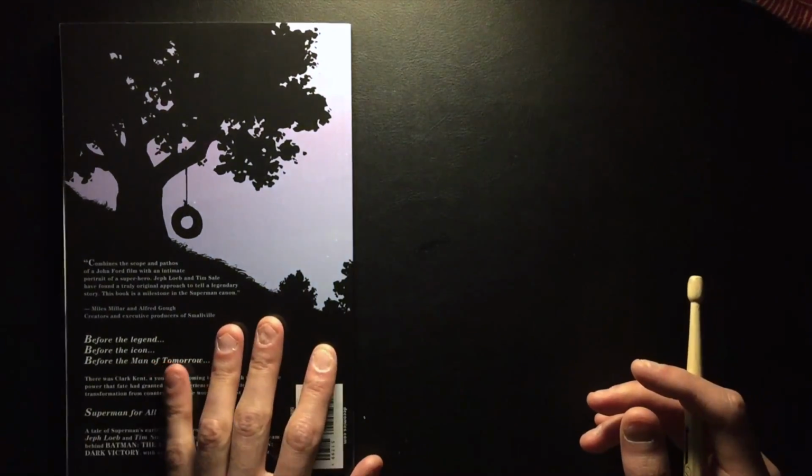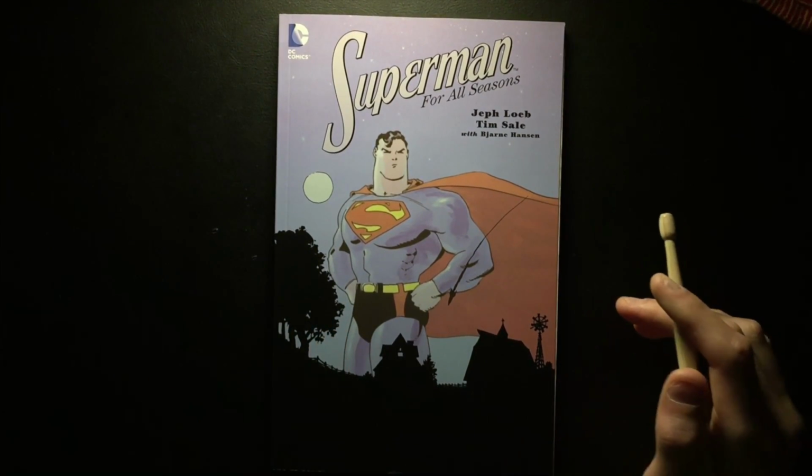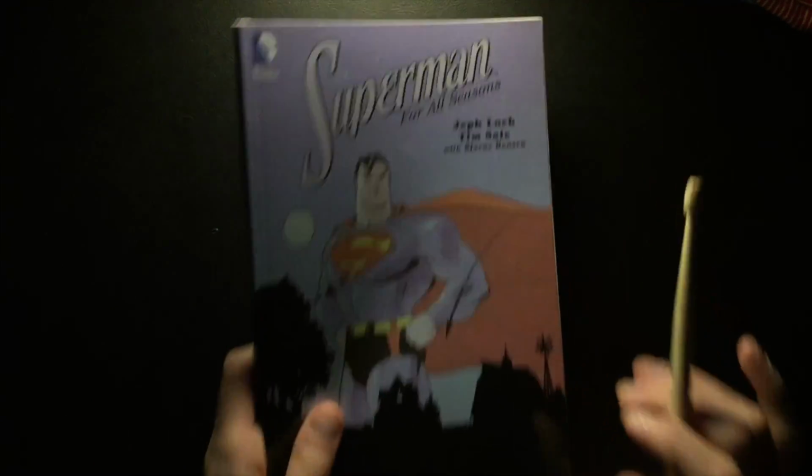So, this is great for people who might be into a more poetic and tender story. Superman for All Seasons. It's excellent. That is what I have in trade and in issues.